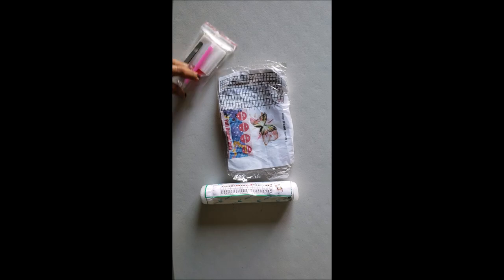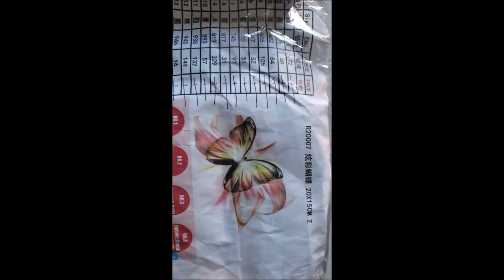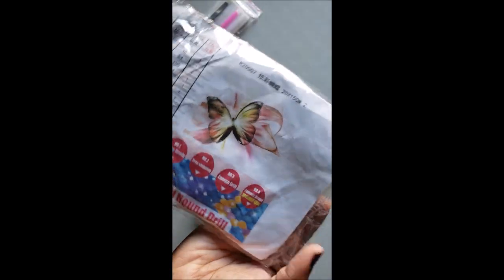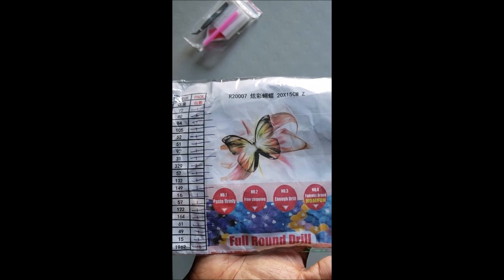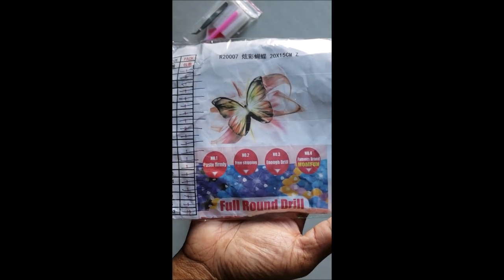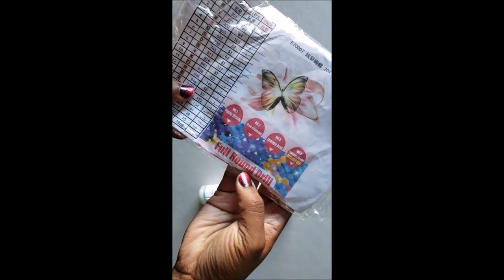But let's shut up and get into this, because I'm actually pretty excited. It came with an inventory sheet and it looks like it has 20 colors. I'm going to do it both ways because I'm still learning these camera angles, so forgive me. So it's this cute little butterfly, full round drill.